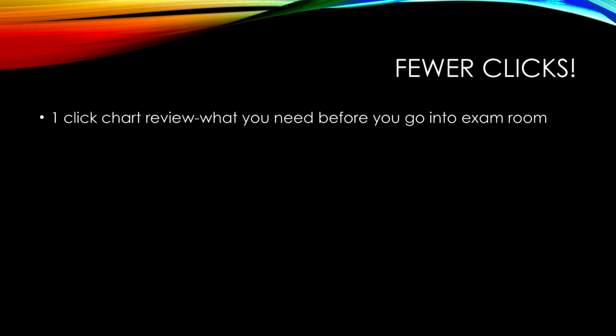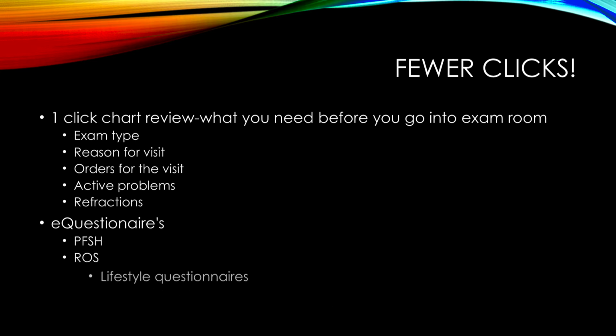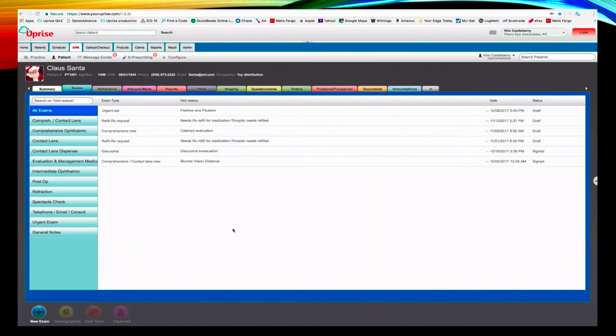With Uprise, we've made it easy to review the patient chart before going into the exam room. The exam type, reason for visit, orders, active problems, and refractions are viewable with one click. It sure beats flipping through a paper chart or clicking through multiple exams on screen. Electronic questionnaires with the PFSH, review of systems, and lifestyle questionnaires can be completed online through your website, the patient portal, or even in office electronically, saving dozens of clicks. So let's look at Uprise one-click chart review.